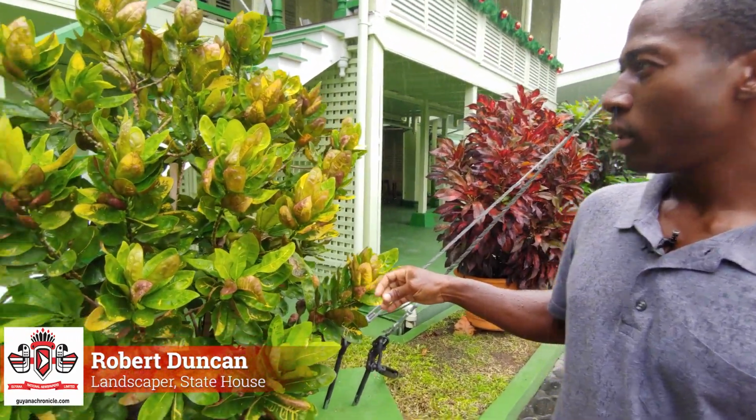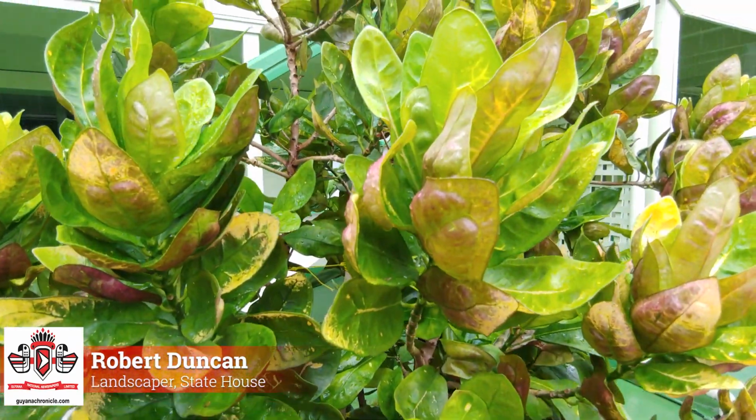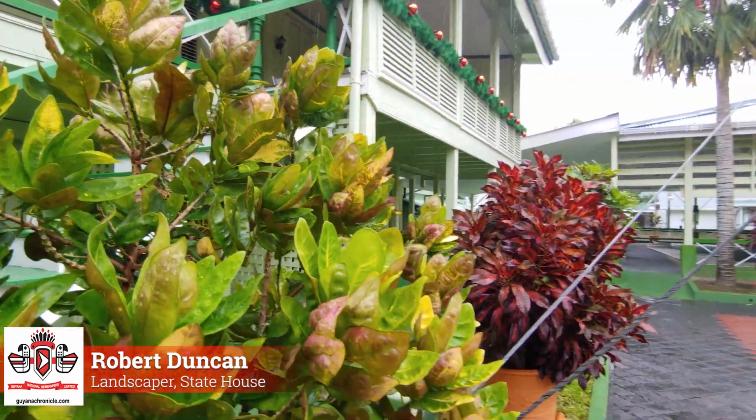Another one that we have out here, for the rain kind of has us doing it, is ovalifolium. I think this is one person referred to as the mommy leaf Croton. So when this matures, it gets a nice yellow look, sometimes tinges of pink and kind of reds. But this is one that we would call the mommy leaf Croton.